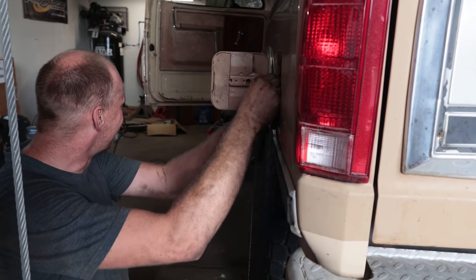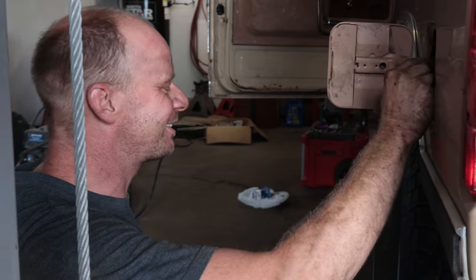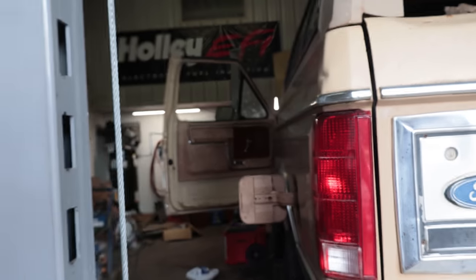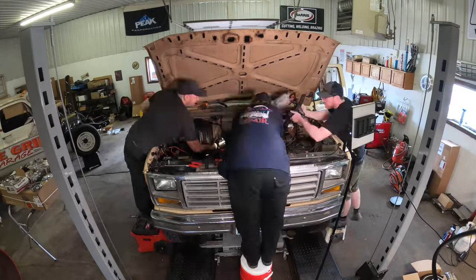That's amazing. He's like, so much power. I'm like, when was the last time you did points and condenser? What are those? It's the same with this, right? You pull into a parking lot, you're like, it kind of sounds like shit, but maybe it's supposed to sound like shit. I don't know. Is it a big cam?